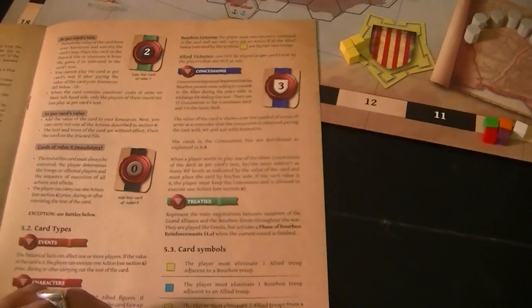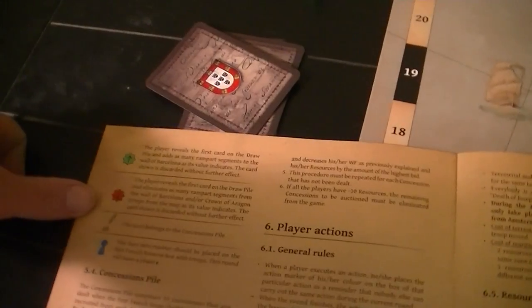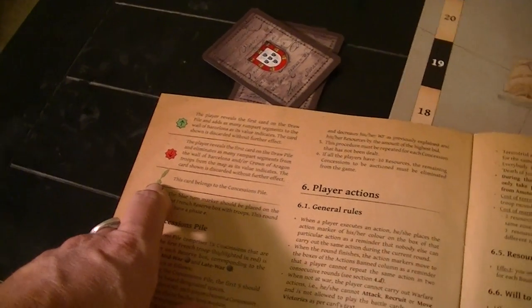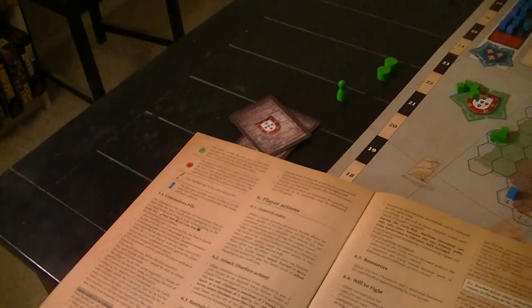Cards have certain symbols on them, which indicate the elimination of units. The red and the green are going to affect the number of ramparts here, which is an end condition. This little symbol just says this is part of the concession deck in and of itself. And the blue marker is activated by certain cards. Okay.